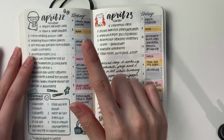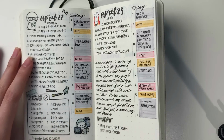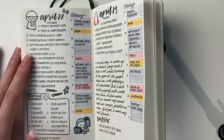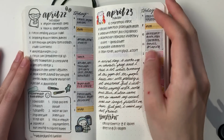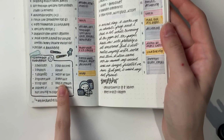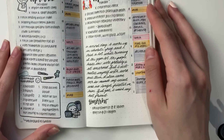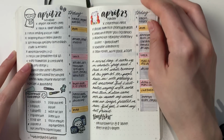And I used gray to mark all of my work, yellow to mark in strictly me time things, and then pink to mark in more like family matters. So making lunch for my mom and also like my sister coming and stuff. On this day, I wrote down a recipe for making homemade guacamole, but I actually made it on Sunday instead. And yeah, Sunday was a crazy day as well.